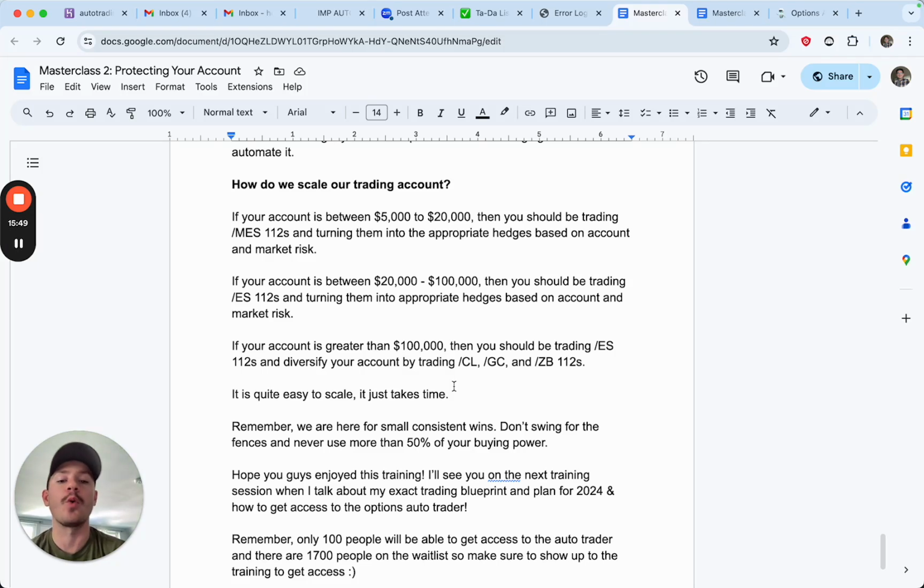If your account is between $20,000 and $100,000, then you should be trading ES 112s and turning them into appropriate hedges based on account and market risk. So again, you can pick if you want to do a ratio, put debit spread, whatever it is you want to do, at what time.